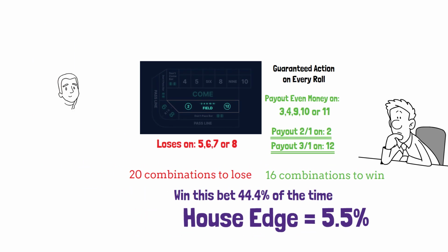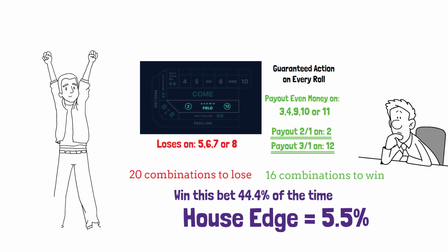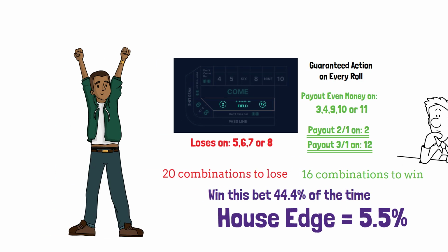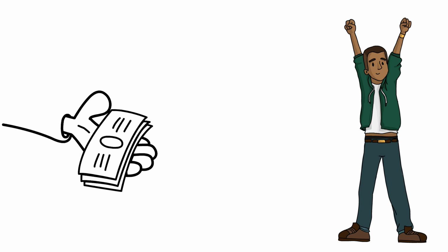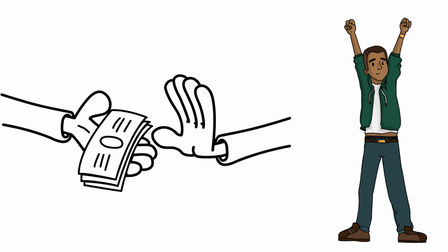Many new players like to play this bet purely because of its simplicity. You'll see, as we continue through the video, there are smarter places to put your money when playing dice, but most players are unaware of them.